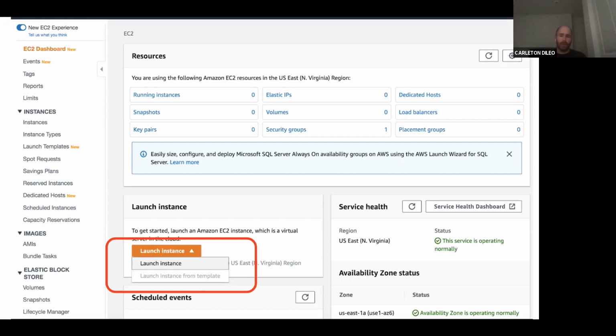I think there's a limit to how long. It's like a year, but it allows you to really play around with a lot of things and get used to AWS, which is quite a large, complex environment.